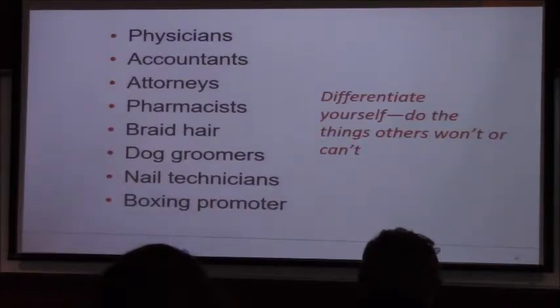Because I'll tell you exactly what it does. It gives you the ability to do certain things that other people can't. Remember, we want to differentiate ourselves. How do you differentiate yourself? By doing things that other people can't.